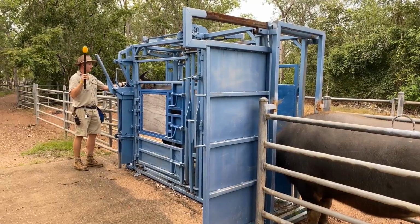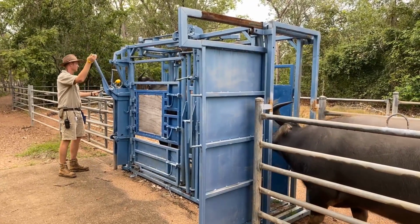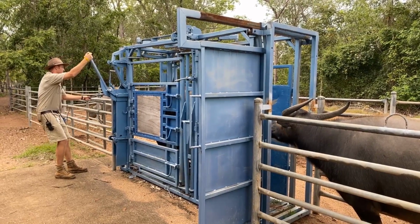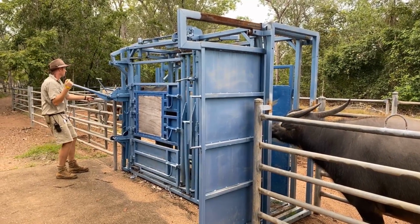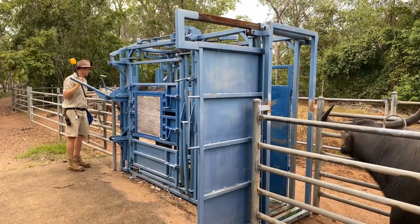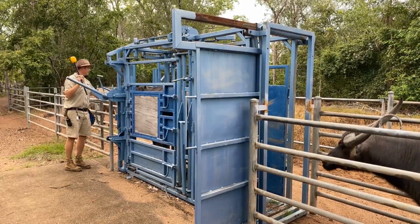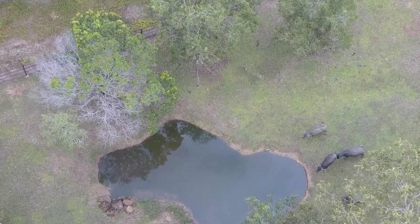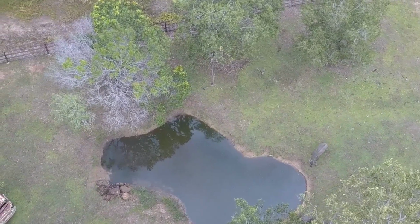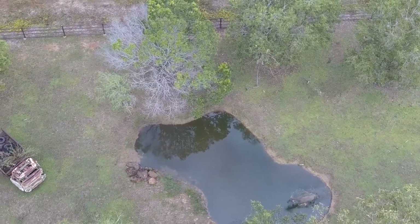We do a bit of crush training, so we use the target pole to guide them into the crush, and it gives us a safe working area just in case we have any medical procedures we need to carry out. We also do recall training, so in the case of an emergency, if we want to bring those buffalo off their display exhibit quickly, maybe there's a big storm coming, we can blow the whistle, they'll respond to that by running to where the sound came from. We give them a big reward afterwards.